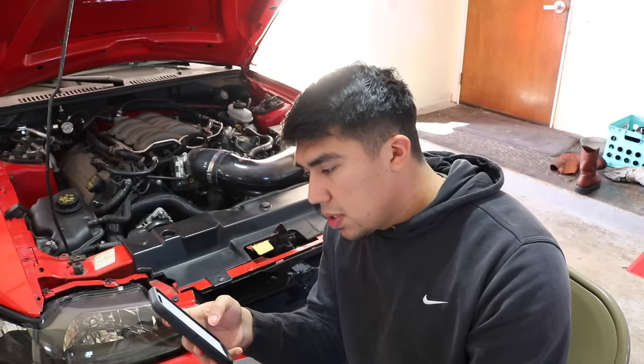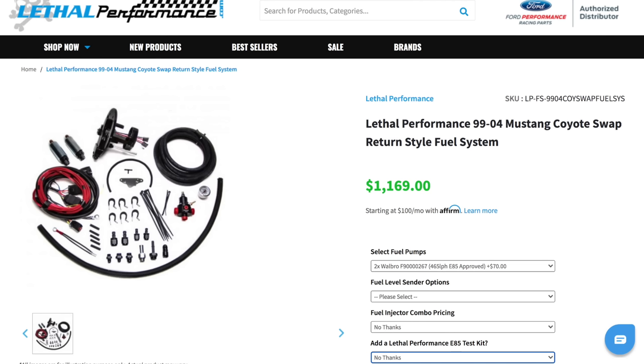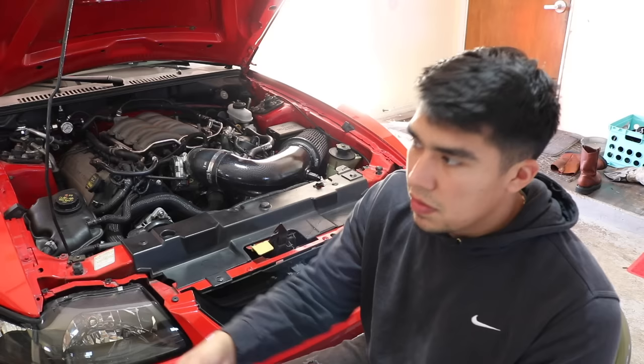The next thing that you do need is a fuel system. Like I said, mine is from Lethal Performance, and I wouldn't suggest going any other way. There are people who piece it together, literally buying their own fuel pump, their own fittings, their own lines and stuff. If you know what you're doing, by all means, go ahead and do that.